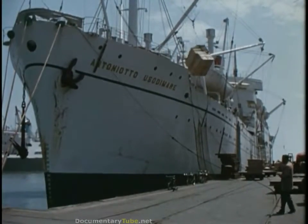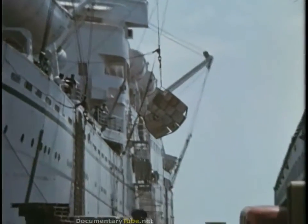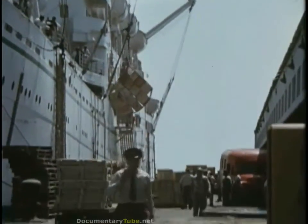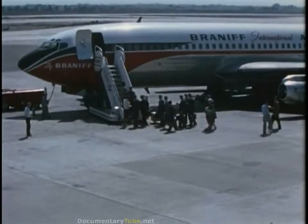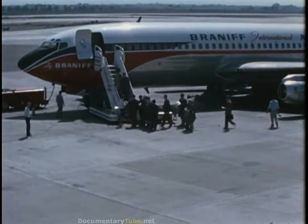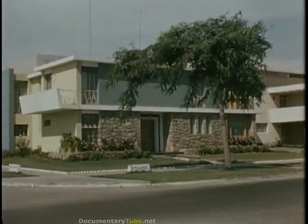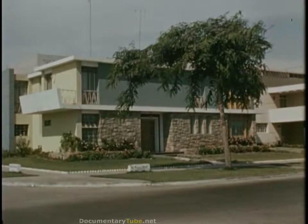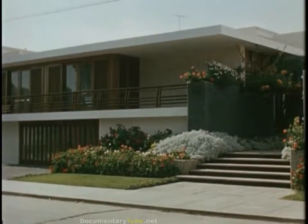Shipping and port facilities like these at Callao near Lima would be important for receiving tons of equipment. We would need import and customs agreements. Good international air service was another key factor influencing our decision. So were numerous other conditions, such as housing facilities. In Miraflores, a suburb of Lima, we found these attractive residential areas.